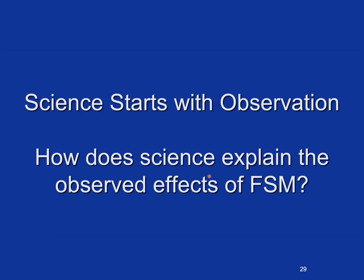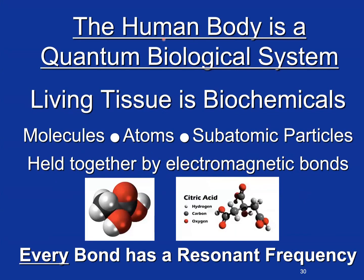Well, you got to come with me here for just a minute. And the fact of the matter is, lots of books you can read to teach you this, but come with me here. The human body is a quantum biological system. Newtonian physics works for large objects like your whole body. If you drop it off a building, it's going to accelerate at 32 feet per second per second. Newtonian physics falls apart at the molecular level. So quantum physics describes the behavior of molecules, atoms, and subatomic particles.